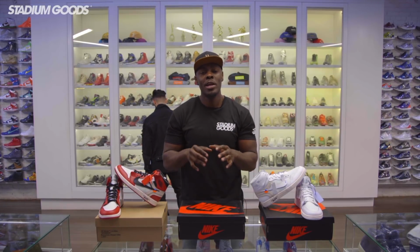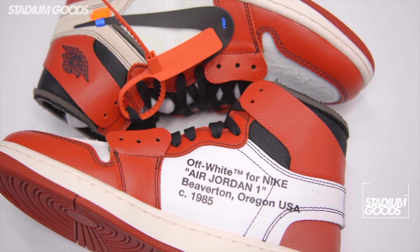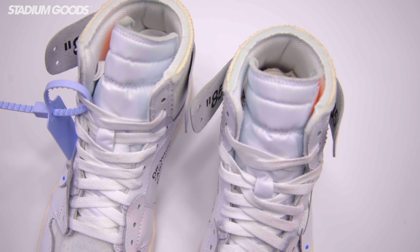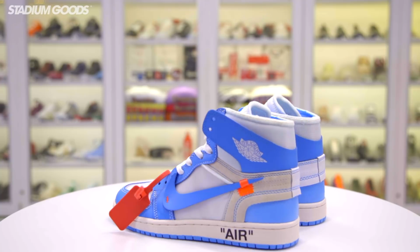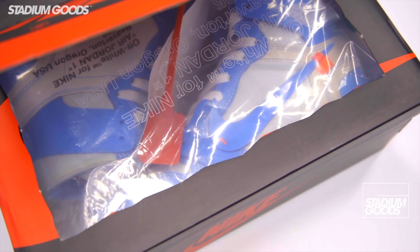But today, we are gonna take a special look at, well, it's kind of a dead giveaway if you're paying attention. We've got the Chicago Off-White Air Jordan 1 to my right. We've got the Euro exclusive Air Jordan 1 to my left. But we are gonna unbox the UNC Air Jordan 1 Off-White, which recently released. But of course, we got those here at Stadium Goods. So please feel free to pull up. But box top we got right here.